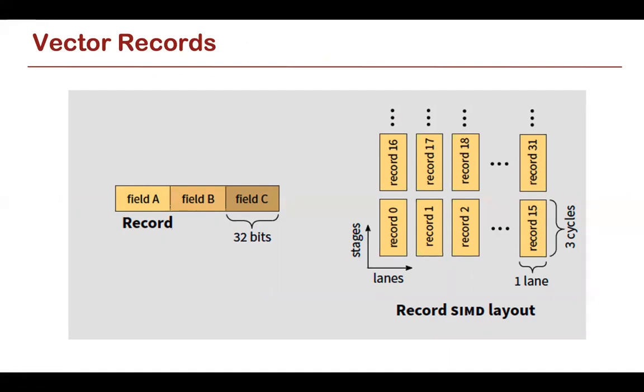So if you think of this picture where the vector lanes are going horizontally and the stages in the pipeline are going vertically, the key thing to do is, instead of mapping the records in a horizontal fashion such that you would have different fields in different lanes, which would give you lots of cross-lane communication, the key insight is that you want to organize the data such that the records live within a single lane, and the fields are computed on sequentially over time, right? And so that's what we do.